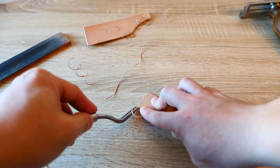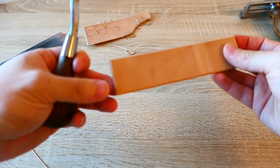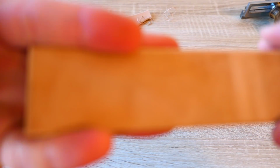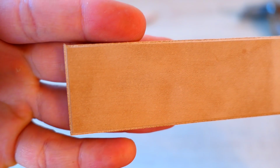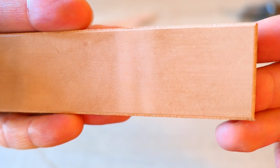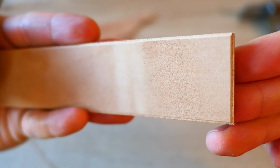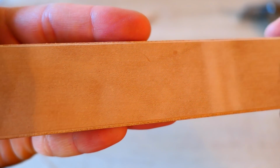These kind of tools, simple and functional. One day I want to make a tool like this too. Okay, so this is it. Very clean cut, consistency throughout the whole length. Very nice tool. I really like it.